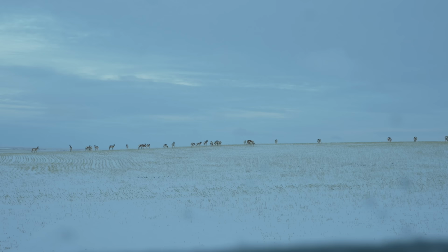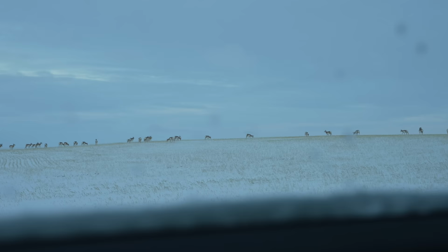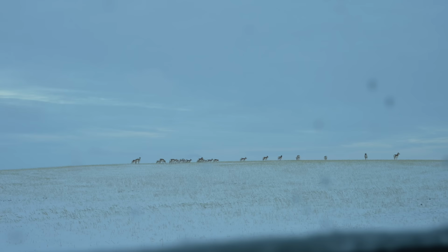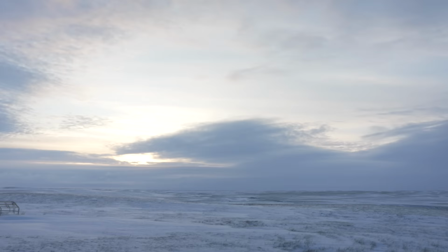Matt Davis and Jeff are really close friends as well. Matt actually hunted up here with Jeff a number of years ago, and so he's got a little bit of knowledge on kind of how things work out here. So we got a great group of guys having a lot of fun at camp, and looking forward to what this cold weather and these temperatures are going to bring.